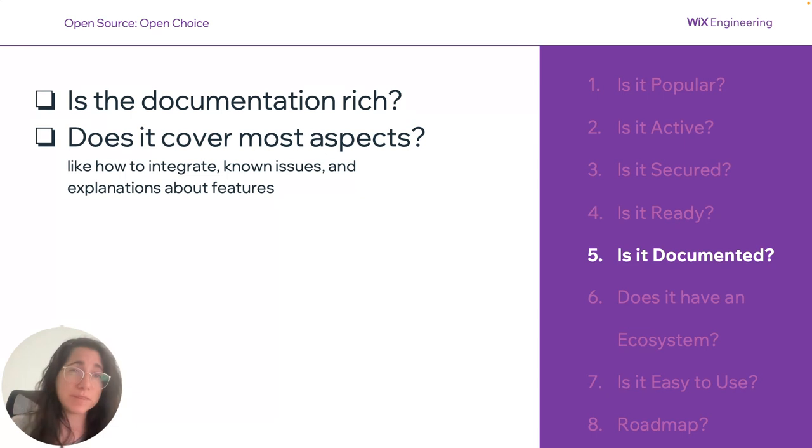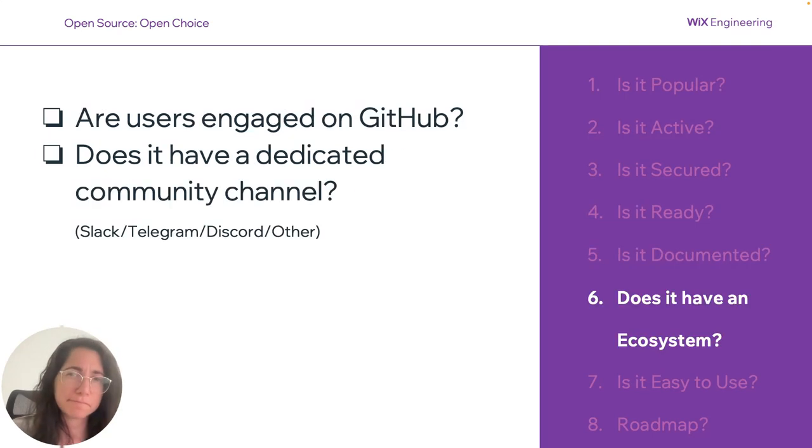So if the documentation is rich and covers most aspects, it will help you understand not only if the integration will be rough or not, but also how to use it and if it actually fits your use case or not. Maybe it's not something that we should use right now, and you should wait until further features come out. So documentation is very, very important in that aspect, because it really can help you understand basically everything.